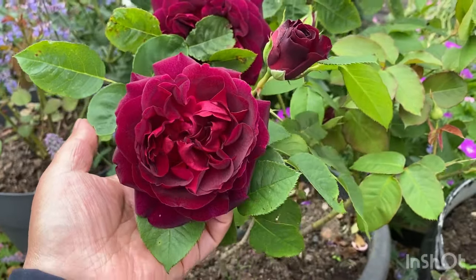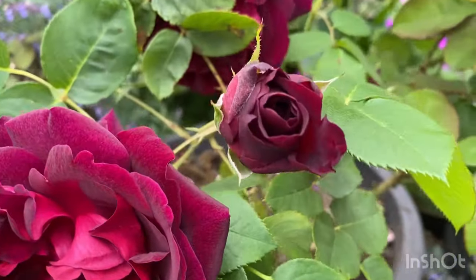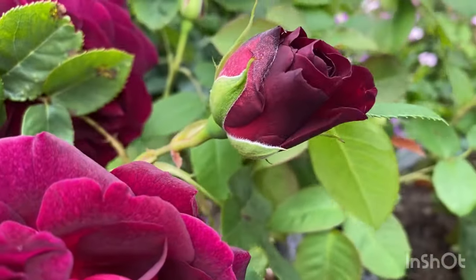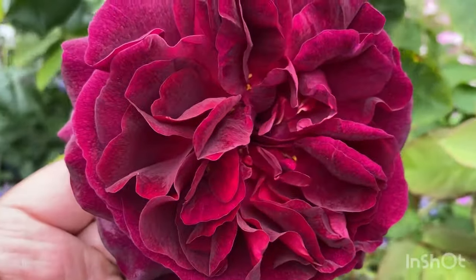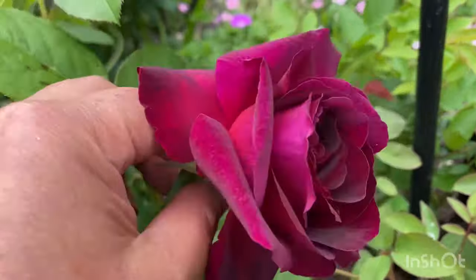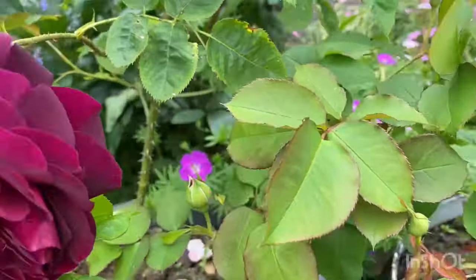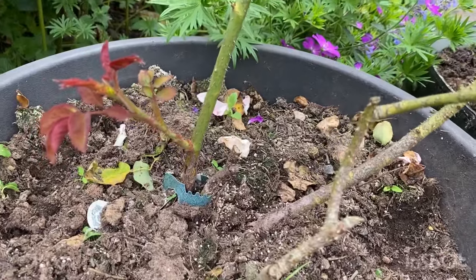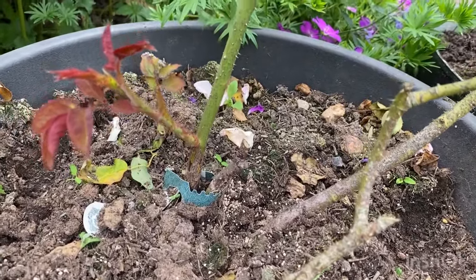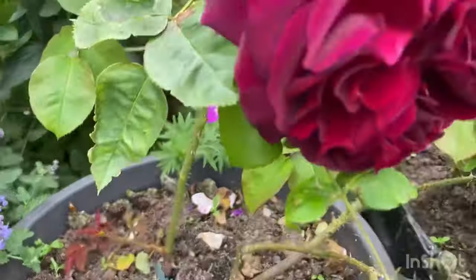Here we have another discontinued rose. Beautiful deep velvety colour. The bud sometimes is almost black burgundy. Gorgeous, beautiful flower, beautiful scent. Wow, stunning. This is of course the Munstead Wood. The growth is not that great because it's a little bit spindly. With all the feed and all the canes that some of the roses have developed, this one's only actually managed one. So it's not a very vigorous rose.